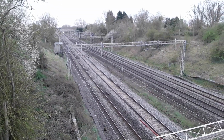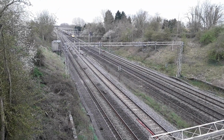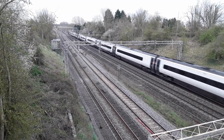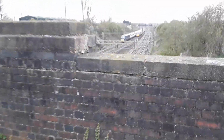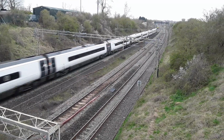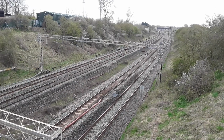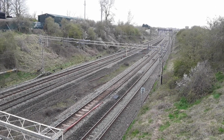Okay, the next train to pass by is going to be an Avanti West Coast Class 390 Pendolino going from London Euston to Liverpool Lime Street. 391 122, and then over here we have 391 125 working an Avanti West Coast service from Glasgow Central to London Euston.